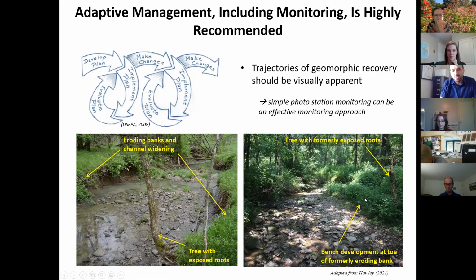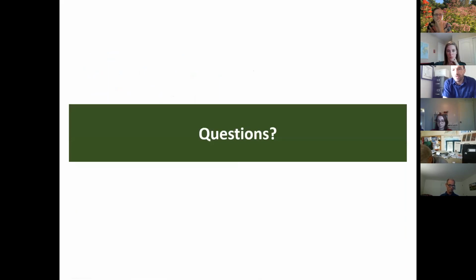You know, cross sections are great, if you can do monumented cross sections, but even just a photo at the same location is suitable. And so with that, that wraps up our overall presentation. Again, we've got lots of guidance documents and additional modules for training. And I think we've got about 10 more minutes of question time if folks have them.